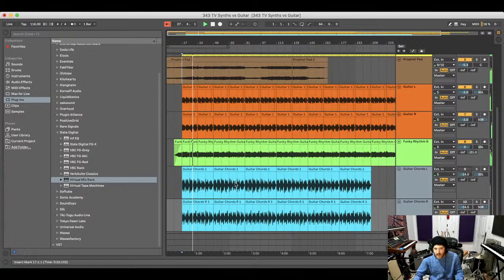Maybe one thing that I would do would be hold off the chords until the beat comes in, like the kick comes in, that is. Make it sound bigger.